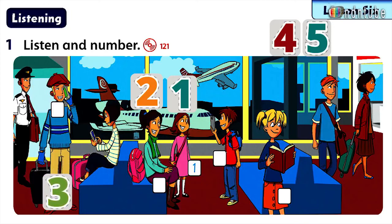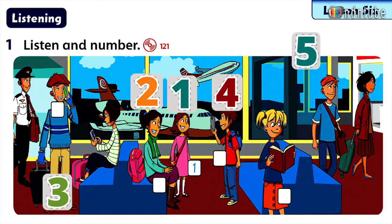4. There's your cousin Zach. He's wearing jeans and a red shirt. 5. And there's my friend Molly. She's wearing an orange skirt and a blue t-shirt.